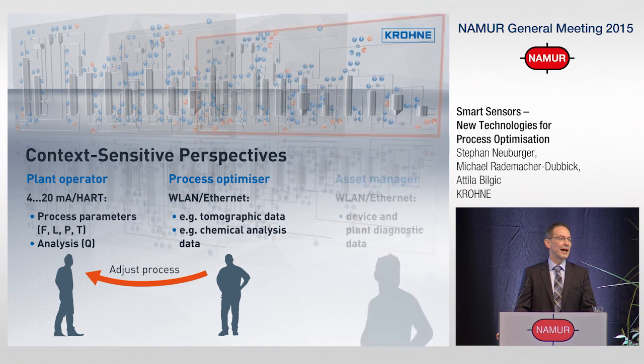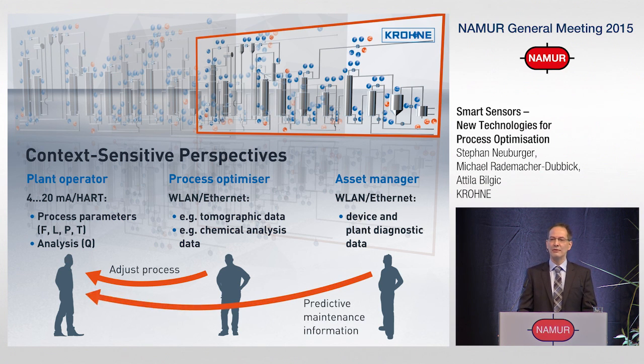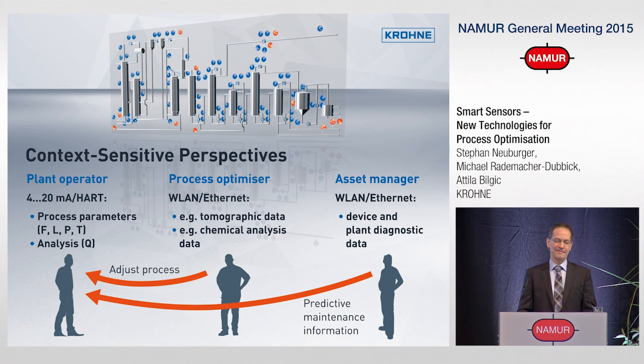Via the additional network, the asset manager will also receive information on the device status or on the condition of the system with regard to corrosion, leaks or fouling. It will even be possible to make conclusions for predictive maintenance and to give early warnings to the plant operator. Of course, you can imagine a lot more than these 3 points of view. The system is also freely extendable, and the technical possibilities will inspire all of us to create new concepts with added value.